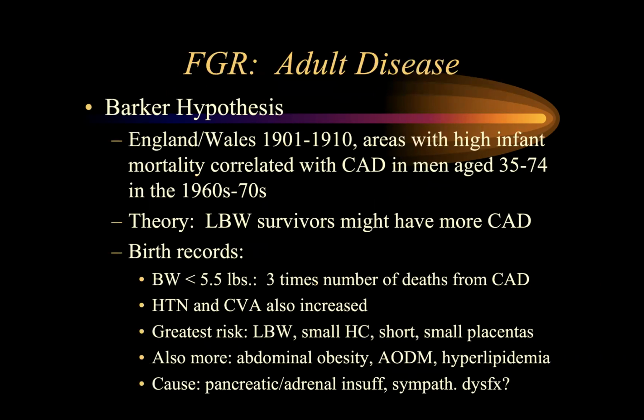And then lastly, I'll just mention the Barker hypothesis, which was made by a British epidemiologist. He just noted that during this period of time in Wales, 1901 to 1910, where they discovered there were huge numbers of infant mortality. And then he looked at the growth restricted or low birth weight survivors and found out there was a strong association with coronary artery disease. So this has been shown in multiple studies that these growth restricted fetuses, if they survive, grow up to have increased problems in adult life with things like coronary artery disease, hypertension, stroke, etc. So what they call the thrifty phenotype seems to be a risk factor for these.